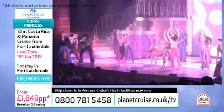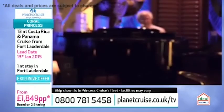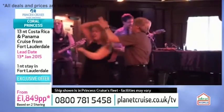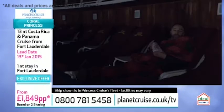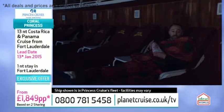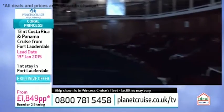As well as shows, you can enjoy a night of stand-up comedy, a game show, a sing-song in the piano bar, a romantic dance, or just a quiet night with friends in a lounge bar. Something completely different. How about a movie under the stars? It's a signature feature of all Princess ships, and it's a great way to end the day.